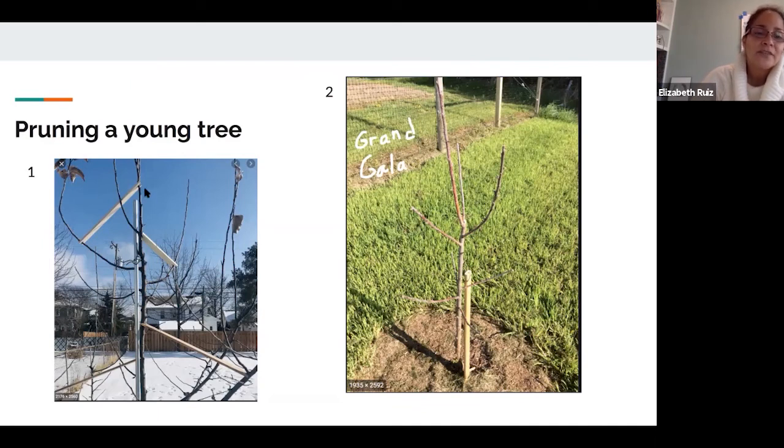So that is why, if you are using spreaders or tying your branch down to open up the angles, because you like the branch location but you didn't like the angle of the branch, you are just going to open it up, tie it up, and not cut it. Wait for the next season to cut it, that means next winter or spring. That is something that we do with young trees that have good structure.